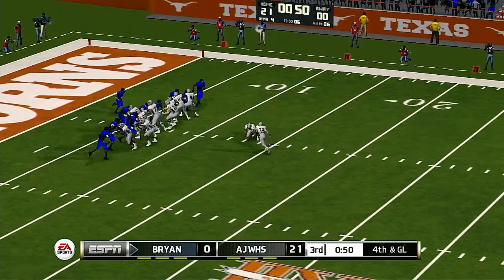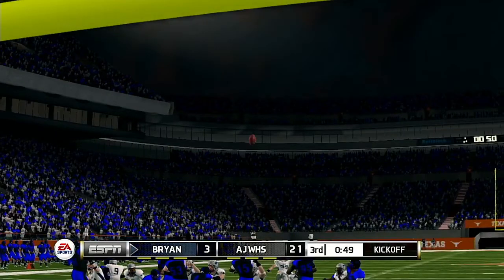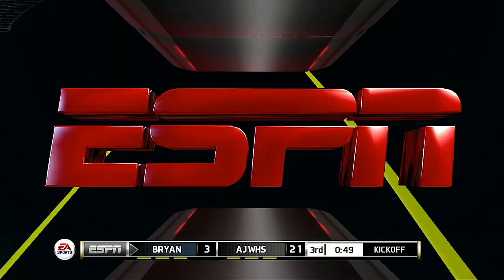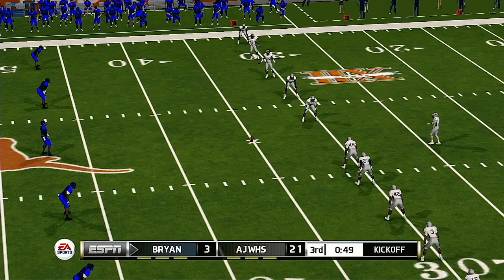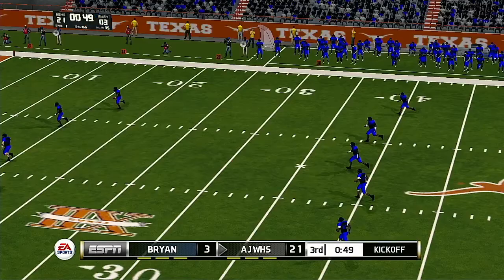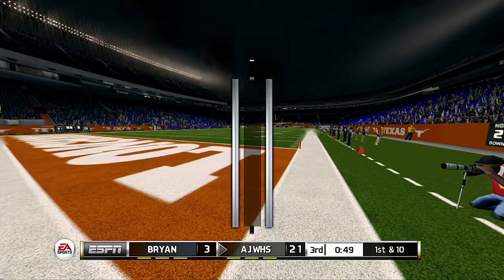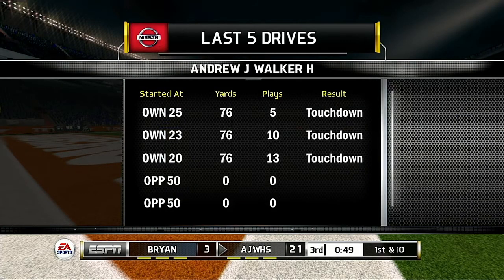This isn't much more than an extra point. Kicks up, and it splits the uprights. Everyone's all lined up and ready for the kickoff. And he got all of this one. Kick, and it sails out of the end zone for a touchback.